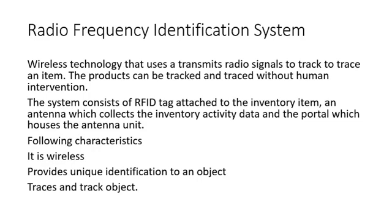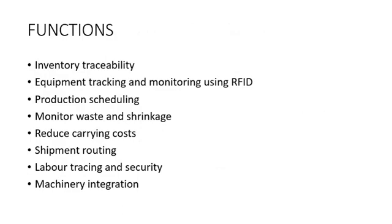An organization collaborates with its supply chain partners to implement RFID technology in its supply chain network, and the ideal collaboration relationship between the upstream suppliers and the downstream customers would imply that both organizations benefit directly from the same RFID system. Now that you know what RFID is, that is, what a radio frequency identification system is, let us study some of the functions of RFID in manufacturing. So here are a few functions which are listed on the slide.